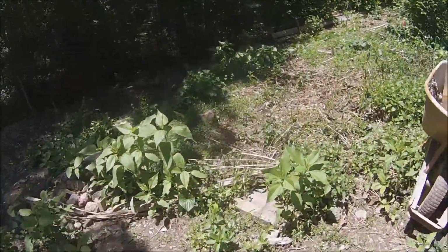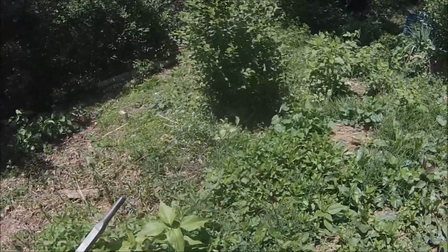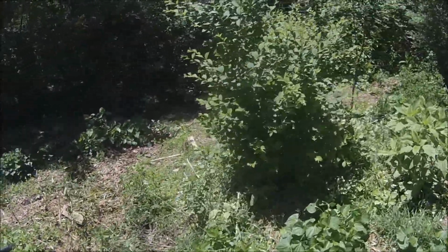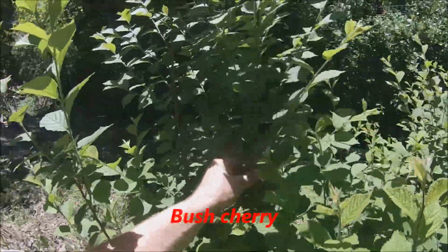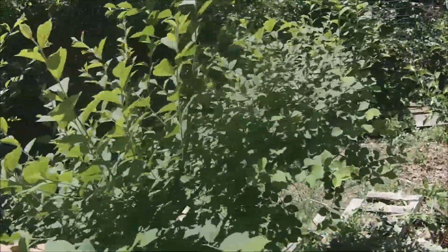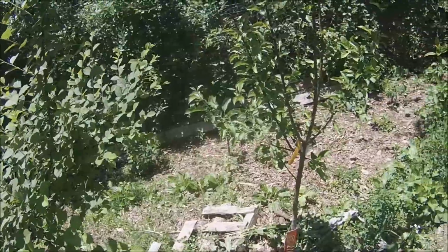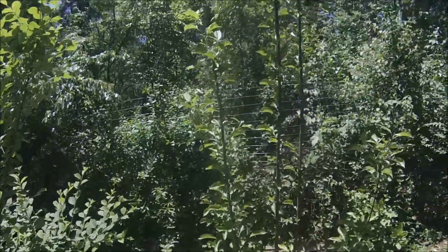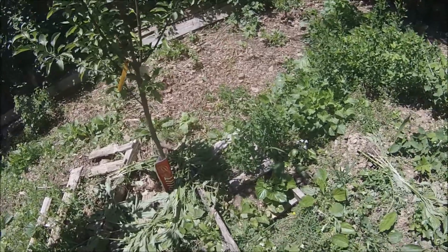More Jerusalem artichokes and stinging nettles. Lemon balm surrounding the base of another Nanking cherry. There's another dwarf cherry, understory cherry. That'll be the understory for this gold rush apple. Lots of clover ground cover.